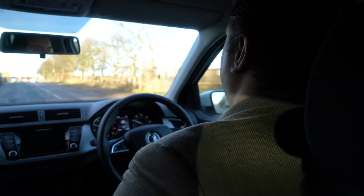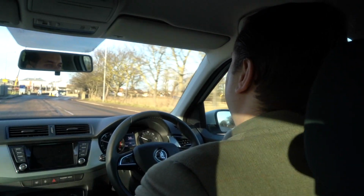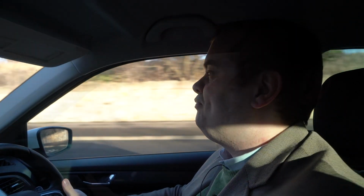a Dacia Logan MCV. Now that costs a lot less than a Fabia. It's about 50% less perhaps, but it is much cruder and really not as nice to drive at all. So whether or not you consider that to be a direct rival is up to your own opinion.